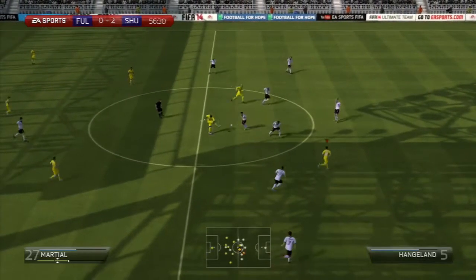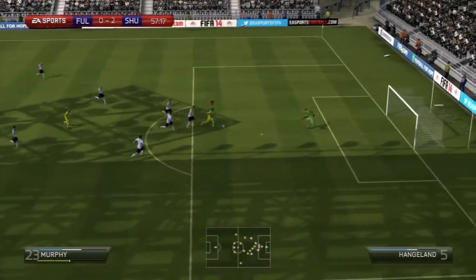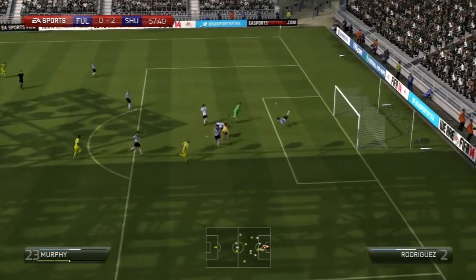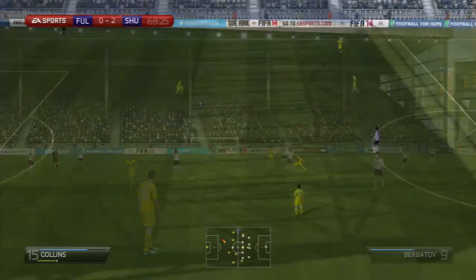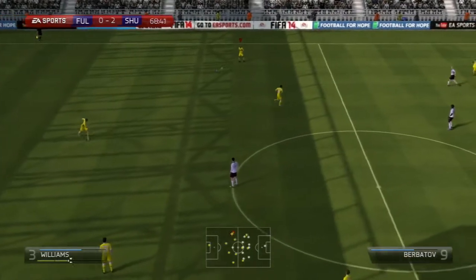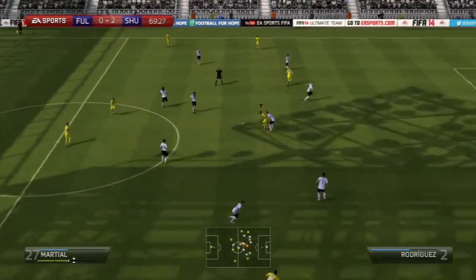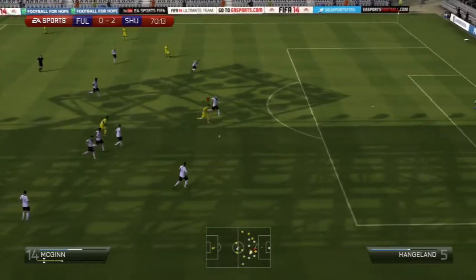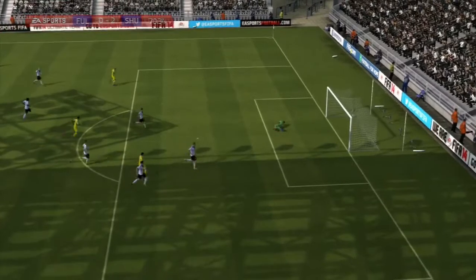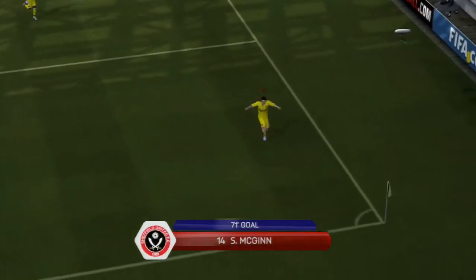And here, Marshall does find Murphy running through. Murphy was through. Murphy should score, but unfortunately it's a beautiful save and a lovely acrobatic clearance off the line. But here, Collins does play a good ball out to Williams from the free kick. Comes to McGinn. McGinn here plays a beautiful ball through to Marshall. Marshall once again plays a lovely ball through to McGinn. McGinn, first time effort, finds the back of the net with an absolutely delightful strike in the 71st minute.